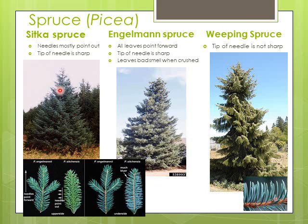In the Sitka spruce, the tip of the needles is sharp, as it is with the Engelmann spruce. So they're both sharp on the ends, but the main difference is going to be the directions the needles point. And the Engelmann spruce also smells bad when you crush the leaves. So if you crush the leaves and have a bad odor, it might be likely that you have the Engelmann spruce. The weeping spruce, the tip of the needles is not sharp. If you look at the whole tree overall, it has a really different look from the other two spruces. All the little branchlets coming off the main branch here droop down, and so it has that weepy look. And again, if you touch the tip of the needles on the weeping spruce, they are not sharp.